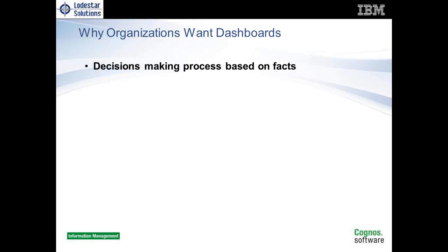One of the biggest ones is they want decision-making based on fact, not gut feel. A lot of organizations that have an older workforce do a lot of gut feel. Well, the problem is when that workforce retires, that knowledge, that gut feel instinct will not be there in the younger workforce. We have to actually have it based on facts.